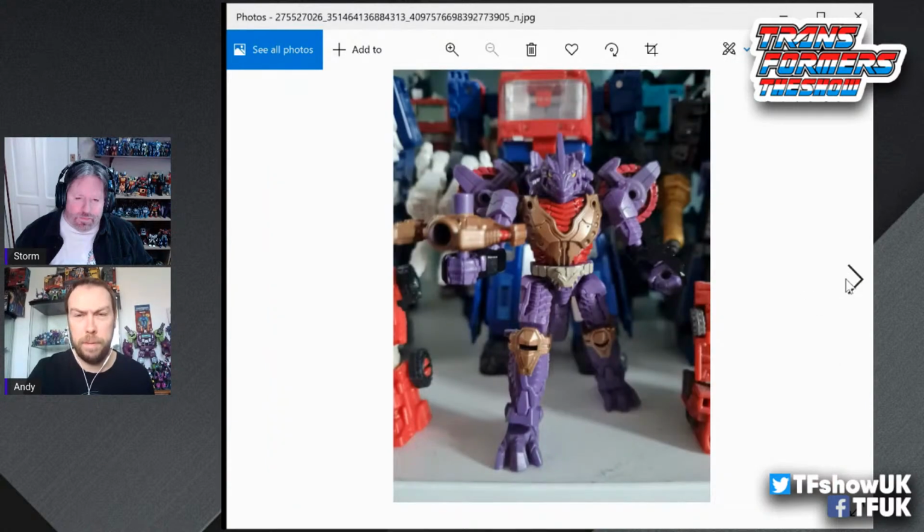He does come with his weapon, this bizarre little gun, which the instructions show you merge with the weapons from Hot Rod and one other character whose name I can't think of now, and it forms a sword. And there's a picture in the instructions. It's one of the Seekers' weapons, and I've forgotten his name. Is it Skywarp's sword? I think it is, anyway, Skywarp. We'll figure it out. Yeah, because Skywarp doesn't come with his null rays, does he? He comes with something else, and I think it all merges together.